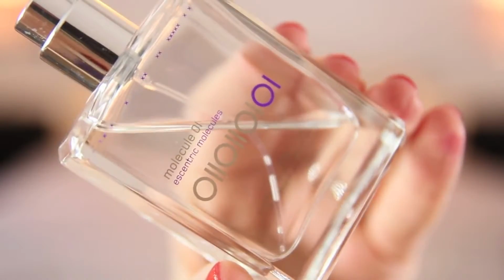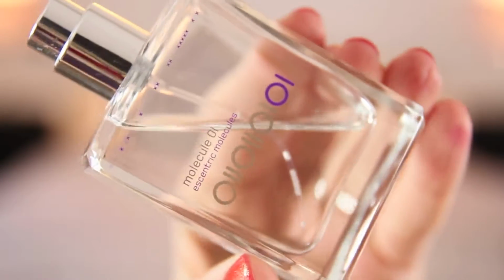Perfume wise, I've been totally in love with this perfume for the last month. This is like a blogger cult type perfume product. It's Molecule 1 by Eccentric Molecules. It's a really weird perfume because it basically has one ingredient.